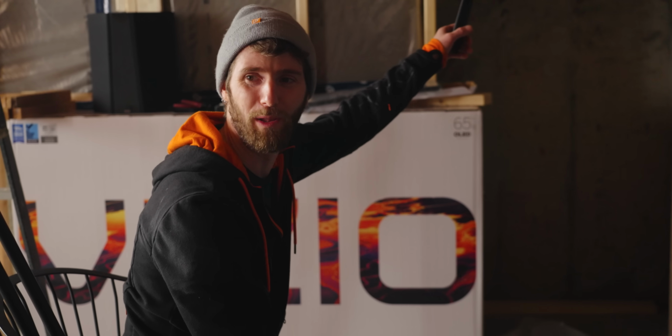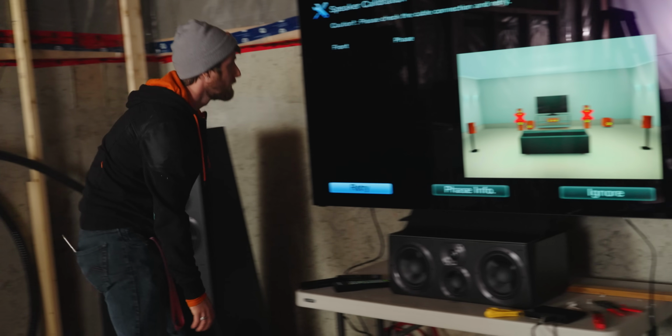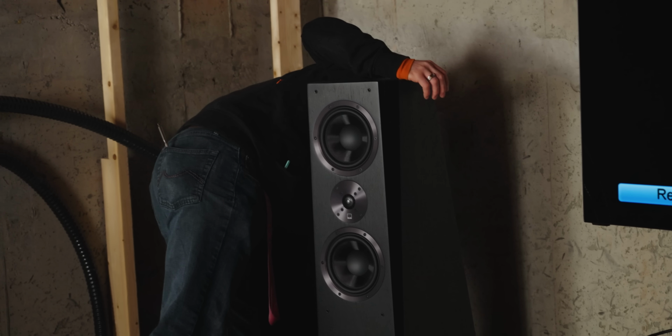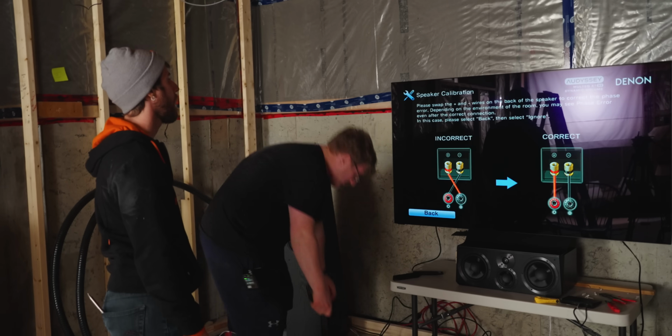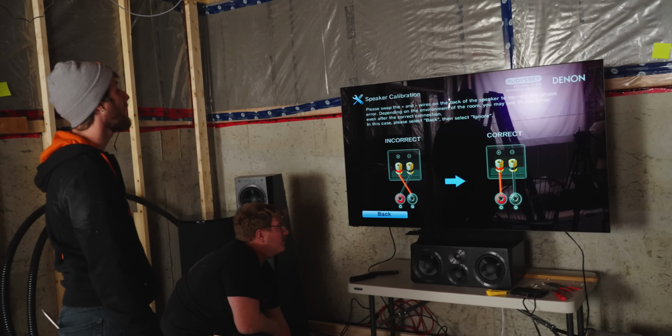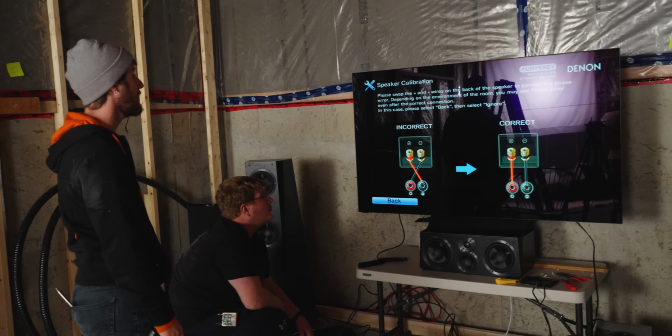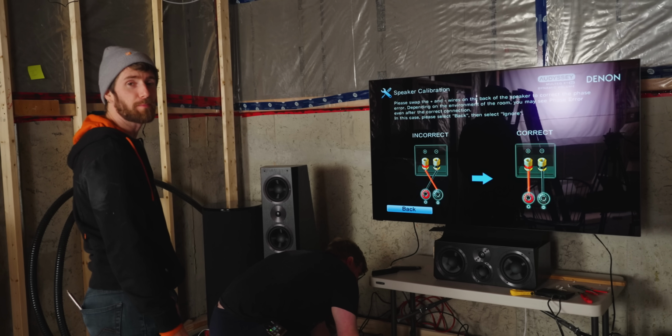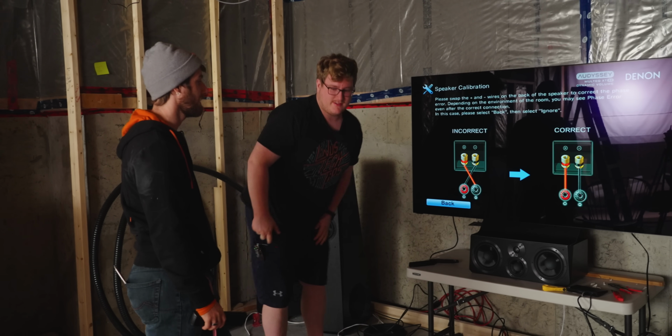The subs sound like someone wailing on something a block away. Wait, I think, did you plug the red front into the black or something? It says the phase on the fronts is wrong. Anything's possible. Oh, what? Depending on the environment of the room, you may see phase error even after the correct connection. So I think it's just because our room is so crappy. Yeah, it's all connected right.